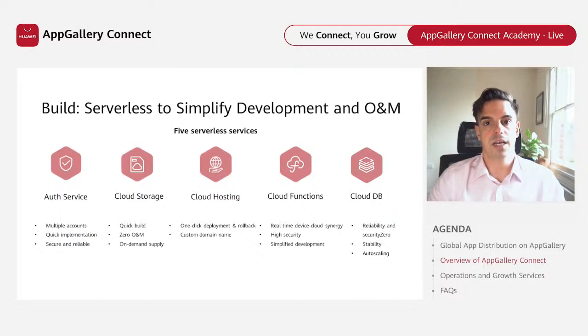Currently, Huawei provides 5 types of serverless services: authentication, cloud function, cloud database, cloud hosting, and cloud storage.